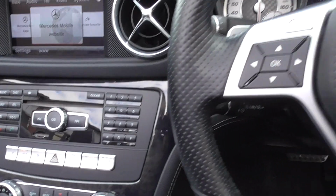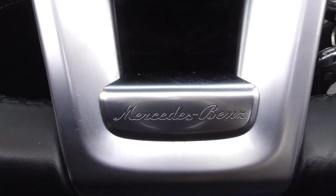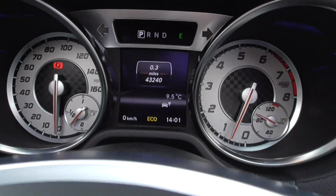Now coming through to the car, we can see it's done 43,240 miles at the moment.